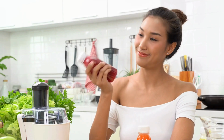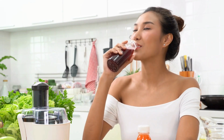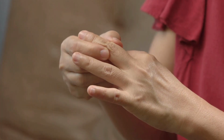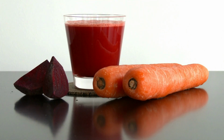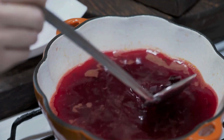In the study, 23 participants with Raynaud's consumed either nitrate-rich beetroot juice or a nitrate-depleted version over a period of time. The results showed that both types of juice increased blood flow in the thumb after exposure to cold, improved the ability of blood vessels to widen, and lowered blood pressure. Additionally, participants experienced reduced inflammation, which is beneficial for overall vascular health. These findings suggest that beetroot juice could be a helpful natural remedy for improving circulation in the hands and feet in individuals with Raynaud's phenomenon, making it easier to manage symptoms and enhance blood flow.